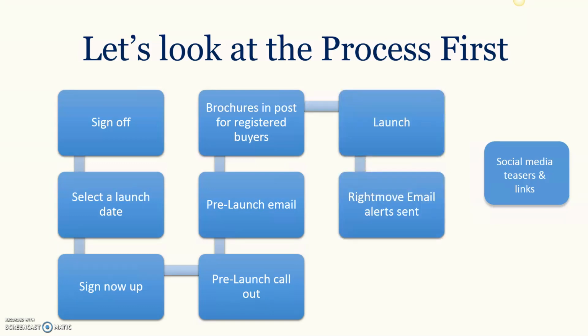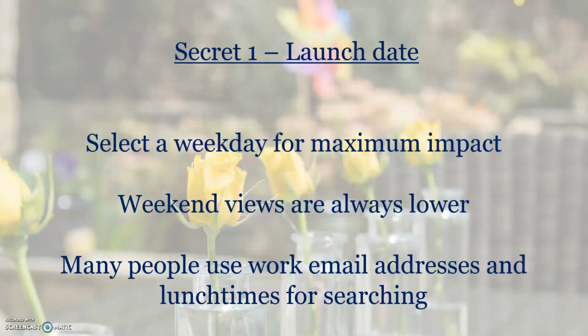Then you'll launch, and Rightmove, which is one key point, will have email alerts sent out, and then you'll start to show up in Rightmove searches.